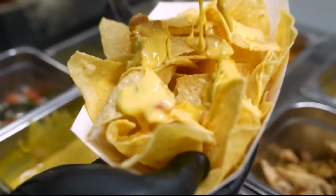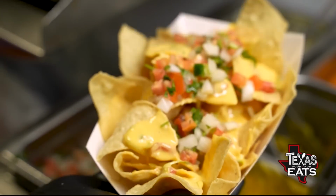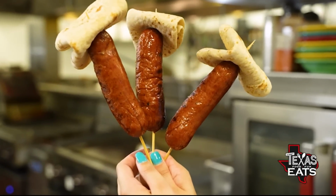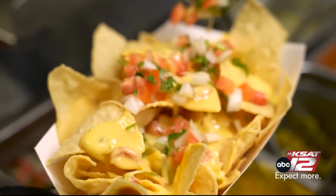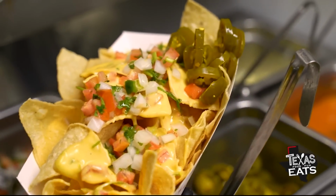Other Fiesta drive-thru bites include Loaded Fiesta nachos, assembled with tortilla chips, layers of queso, pico de gallo, and sliced pickled jalapenos, plus there's sausage on a stick that gets grilled and served with a fresh flour tortilla. Woo! And once again, you gotta use 2 hands to hold that one. That's a lot of food right there. Here. Cheers. The nachos. Crunchy, cheesy, packed with that pico de gallo on there. And you got the jalapenos on the side again. And you gotta eat them.